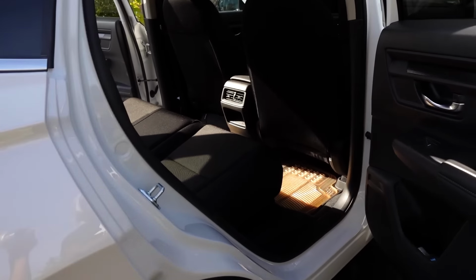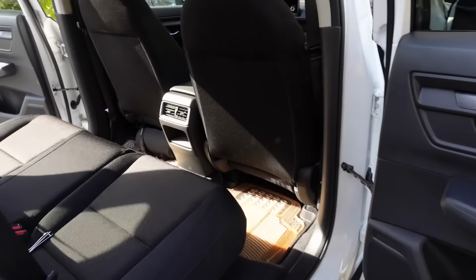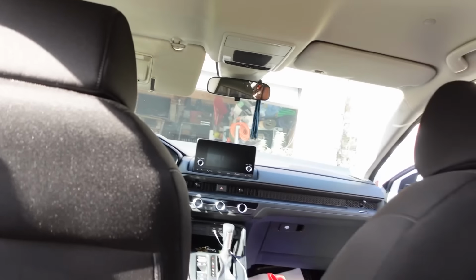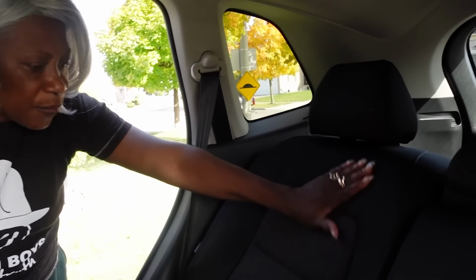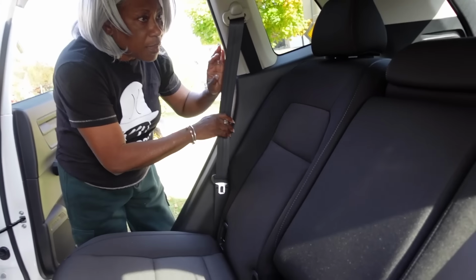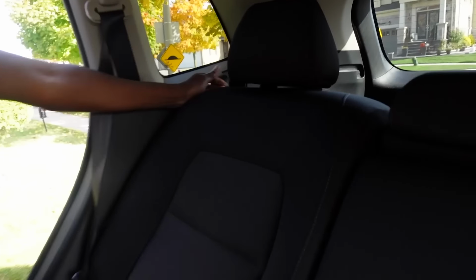Look. So here we go. It's a 5 passenger seat car. So I have 3 seats at the back, and as you know, the 2 seats at the front. And as I said, I like the material that they use for the back seats. And this is very nice. It's laid back.